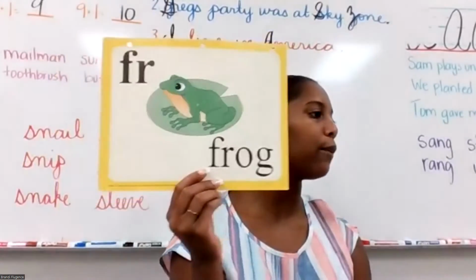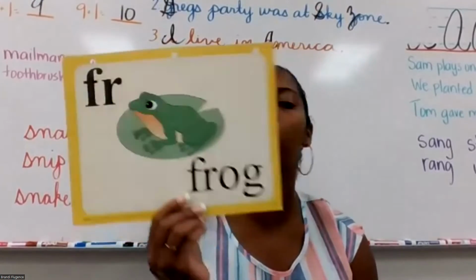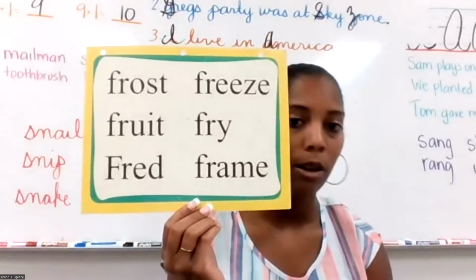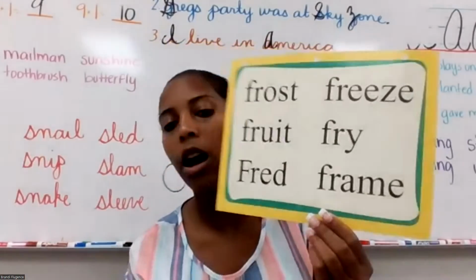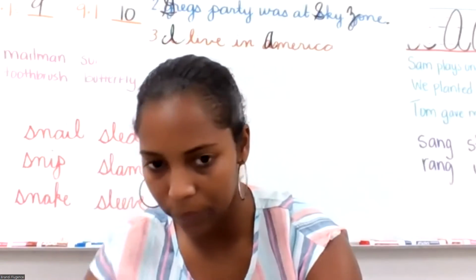FR says fur, fur, fur, and frog. All right, this is what you put a picture in. Read all of them before you guess. This is what you put a picture in. A frame. A picture in a frame.